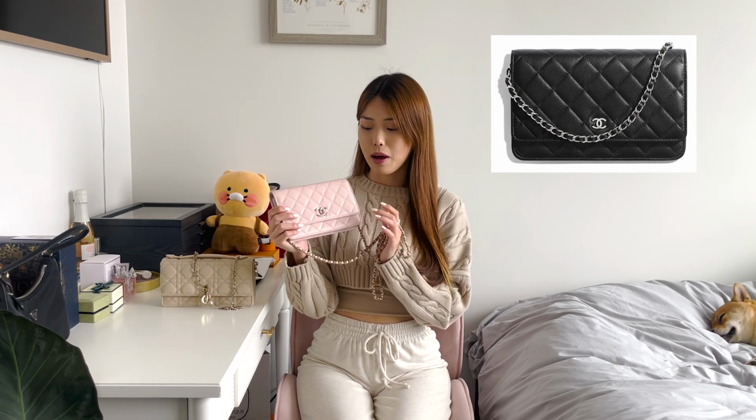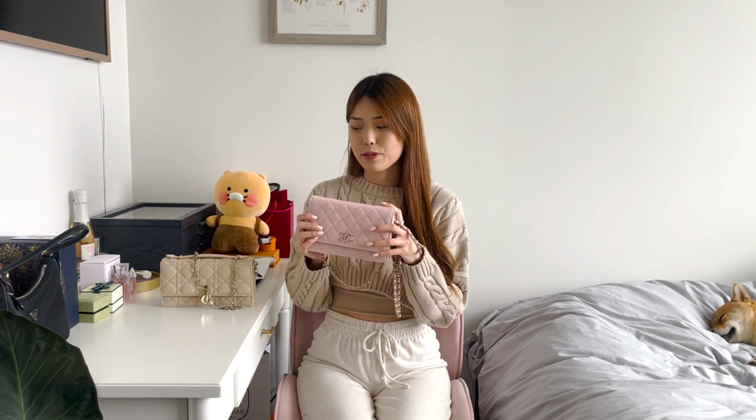So let's talk about price. The Chanel wallet on chain currently retails for $3,350. That's actually the base model price, so that's talking about caviar leather with this small CC detailing. This is a seasonal bag, so it comes in a seasonal color, and it's also got a seasonal CC detailing here. So this was slightly more expensive, but the base price is $3,350, and that's what you can expect.